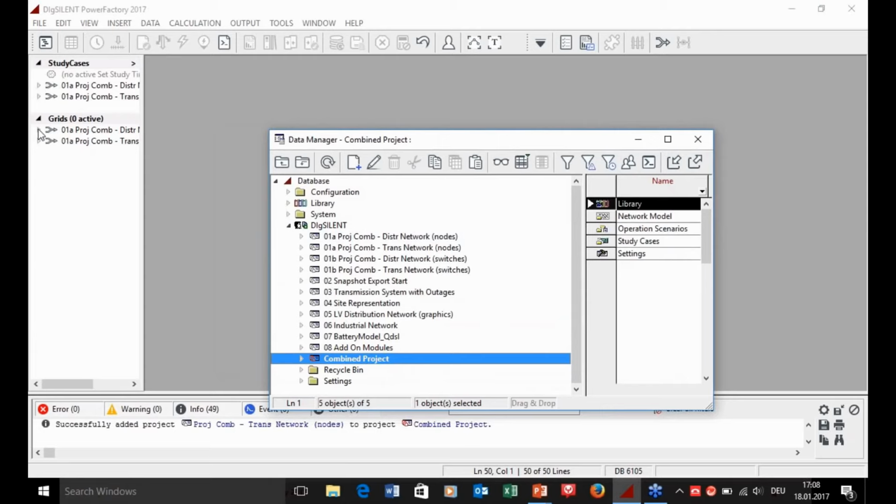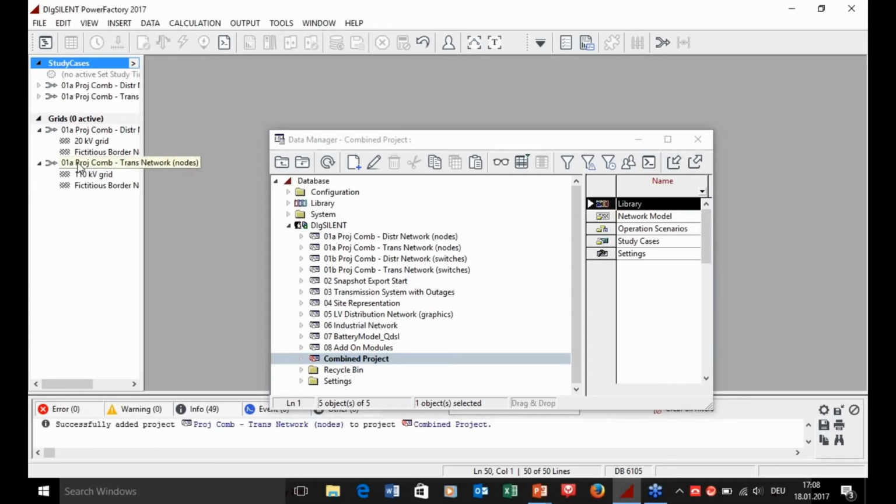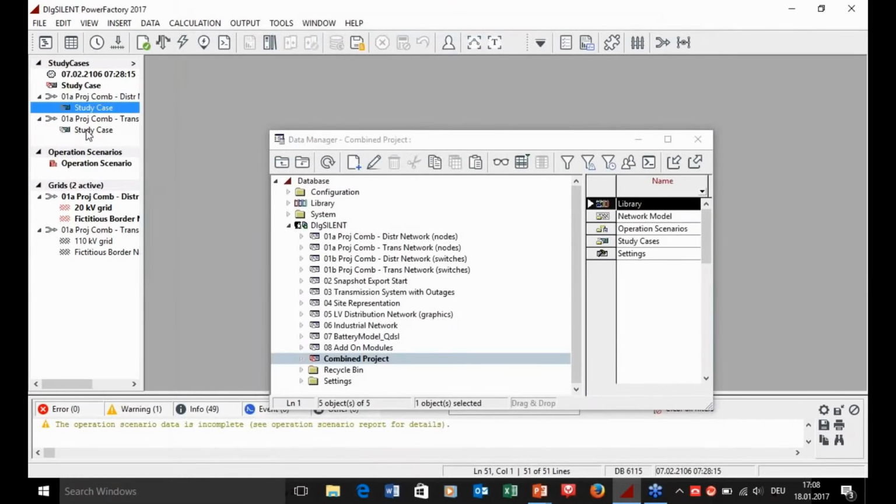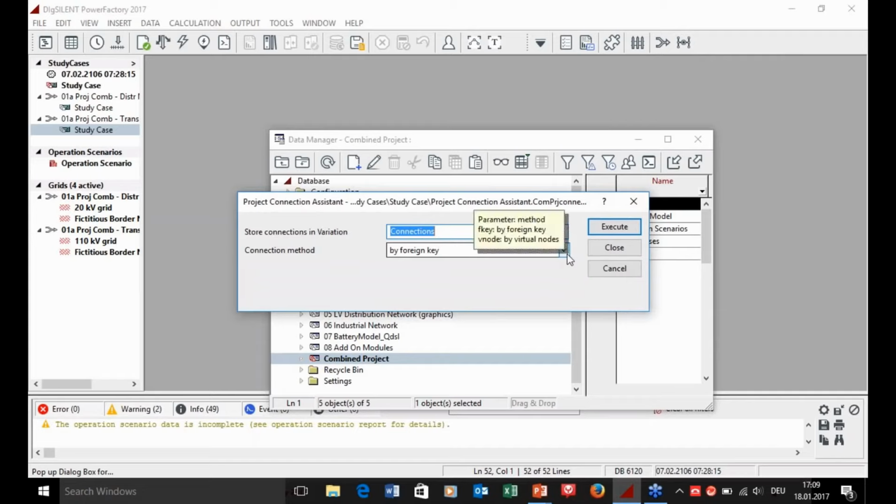In the project overview, we can see that the data from the two projects are stored in separate folders, this way that their sources can be easily identified. Before the networks can be connected, a new study case is created and the networks activated. Then the project connection assistant is used to connect the networks. The connection method is by virtual nodes, and one of the virtual nodes grids is selected.